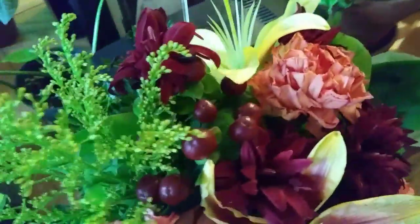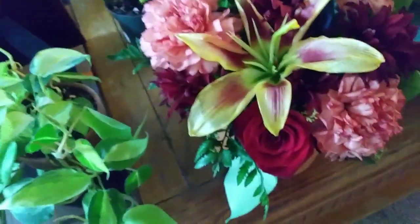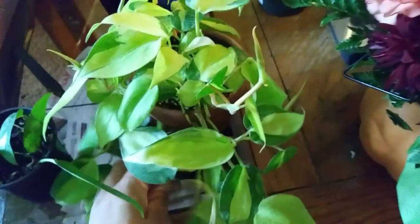and she sent it over for me during my recovery. I just thought this was so beautiful sitting next to these plants here. I just had to get her in here as well. I think these are real berries. Oh my gosh, this is gorgeous.